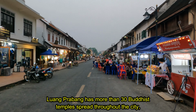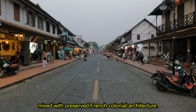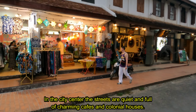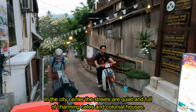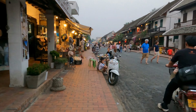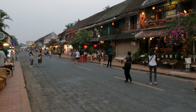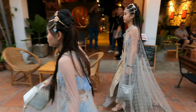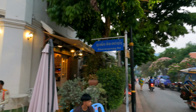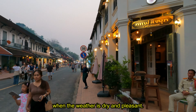Luang Prabang has more than 30 Buddhist temples spread throughout the city, mixed with preserved French colonial architecture. In the city center, the streets are quiet and full of charming cafes and colonial houses. It is the perfect place for those seeking tranquility, history, and beauty. The best time to visit Luang Prabang is from November to February, when the weather is dry and pleasant.